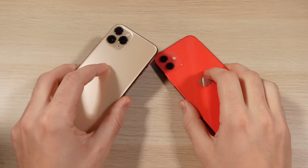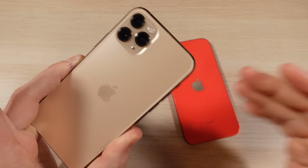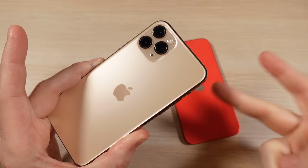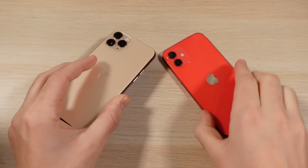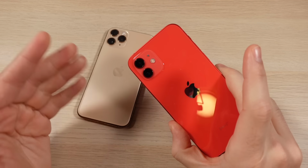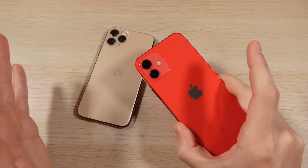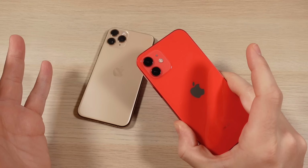The first mistake you would make is buying the color you don't want. Well, with the iPhone 11 Pro, you can get this thing in gold, silver, midnight green, and space gray. But if you want a color like blue, or maybe a reddish color right here, or you want a green, a black color, like a flat black, you've got to go with the iPhone 12. It's going to be the only option.